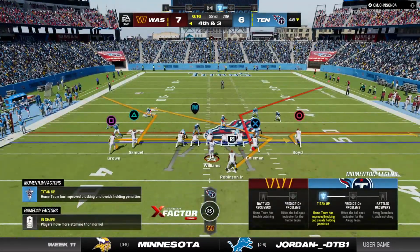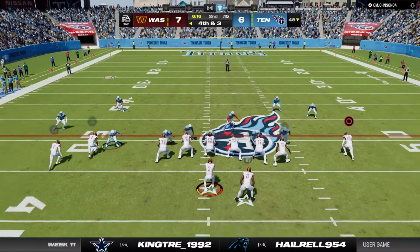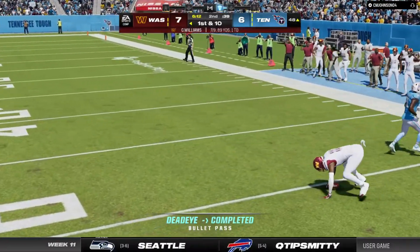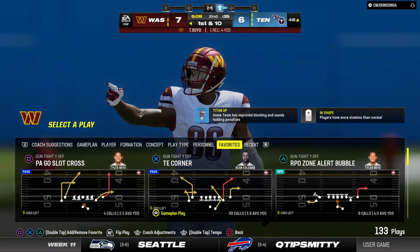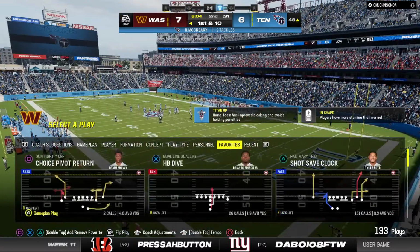This offense converted once on fourth down earlier. Now they're out there again to try once more. Throwing the out route, finding Boyd for the completion. And he is going to have a Washington first down. They didn't get a lot, but they do convert on fourth. And that's a big pickup of a first down.